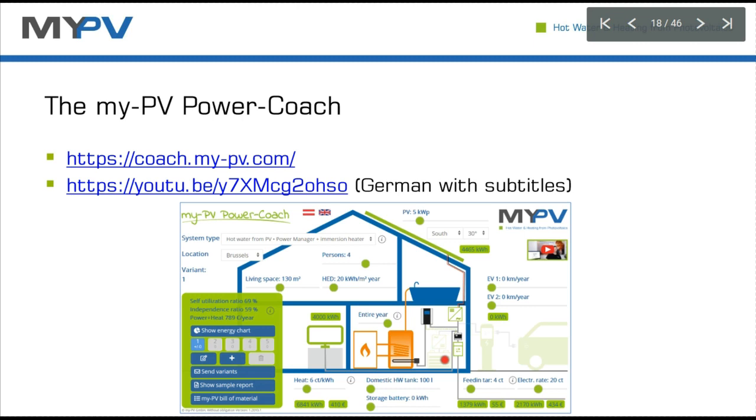And it helps you to get an idea of the improvement possibilities, because you can add various variants, and you can compare these variants with each other. So you can immediately see what improvement is possible when you add a MyPV device to this system. What improvement is possible on the self-utilization ratio, what improvement is possible on the independence ratio. You can also do an economic calculation with this tool because you can adjust prices for heat and for feed-in tariff and for the electricity rate when you import from the grid.